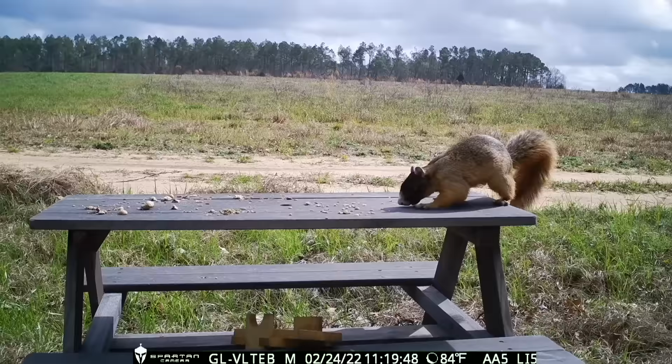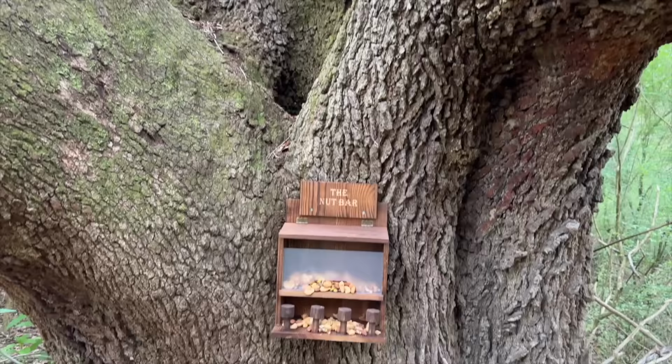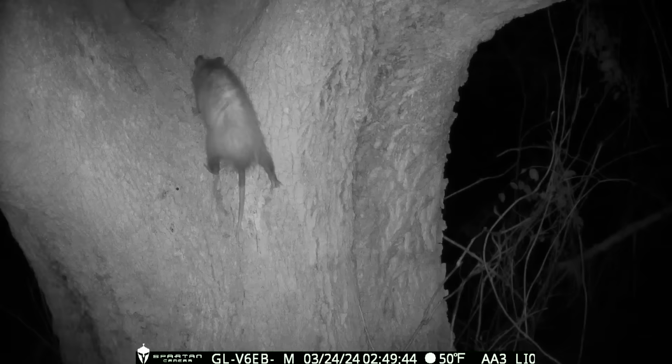And we've got Nate Makes building a squirrel house, and last week I installed a bunch of squirrel feeder stations around the farm so we could monitor which areas were the most active. And right out of the gate, we had some installation issues because we didn't factor in the weight of raccoons. But I left the camera rolling and was surprised to see the amount of wildlife that used this big old oak tree as its home.